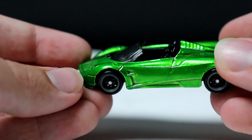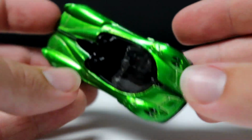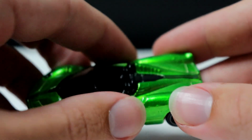If it triggers you, look away now, because I have 2 more Super Treasure Hunts I'm going to open, but we have the Pagani Huayra in green, another hypercar as a Super Treasure Hunt. You know I love my hypercars. Fantastic Super Treasure Hunt to add to the collection.